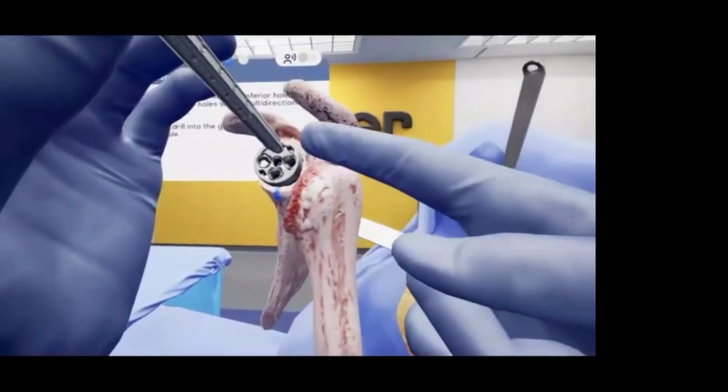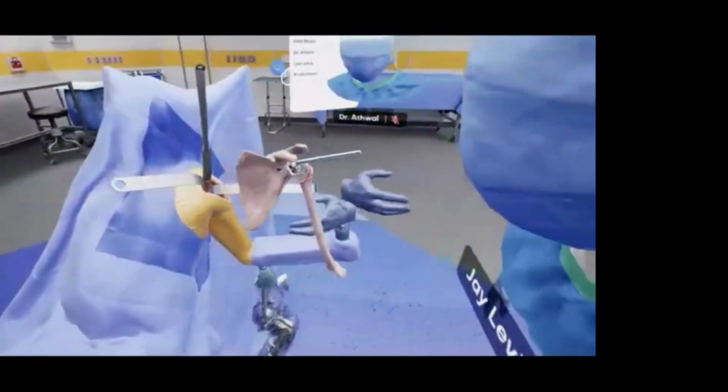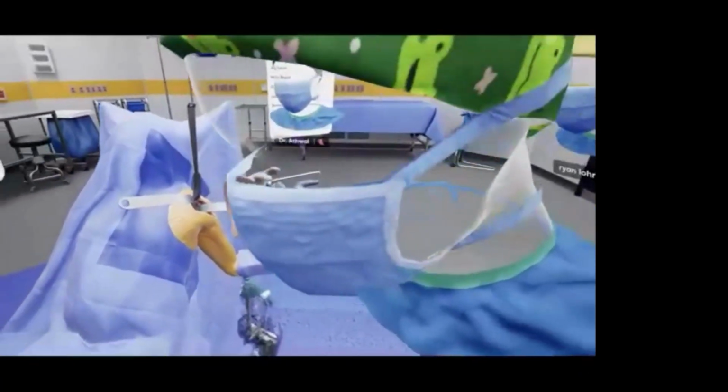So nice and short on this one, and then a nice long one on the bottom. I like to put my screws just a little bit divergent because I don't want to engage that central 6.5 screw, because that's going to give me all my great compression.